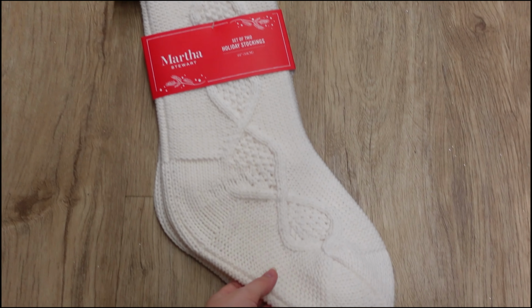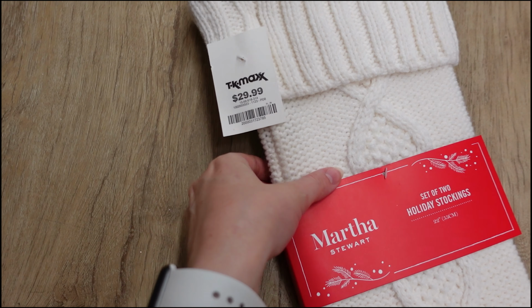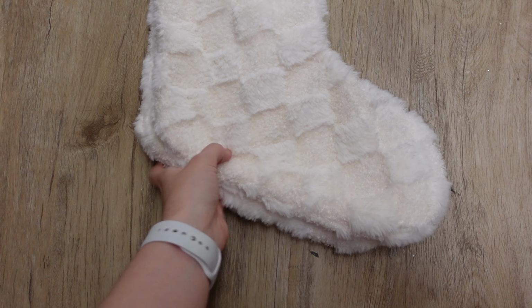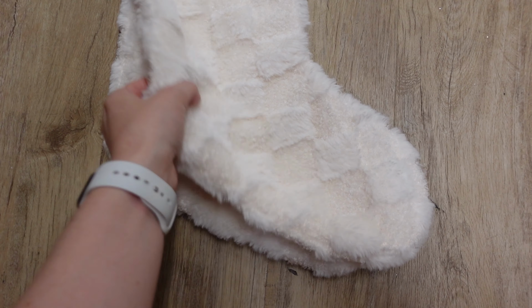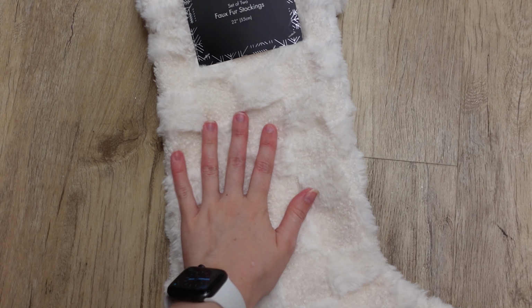There's also these knitted ones in a cream color. These ones are slightly cheaper, $30 for the two, and they're also a really nice option. I don't know if you guys can see that, but these ones have a very subtle checkered pattern. These are really nice. I love the fur, so soft.